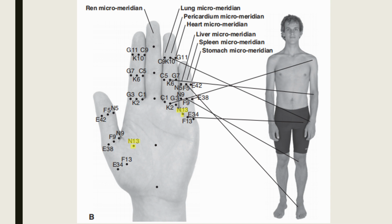The hip area, we have N13, which corresponds to liver 12, located on the palmar side of the hand, midway between the radial side of the transverse crease of the wrist and midpoint of the first metacarpophalangeal joint, transverse crease on the thumb, and the medial side of the transverse crease of the metacarpophalangeal joint on the little finger.